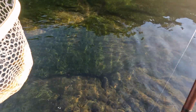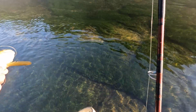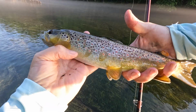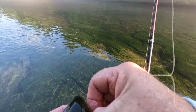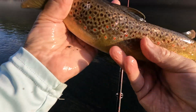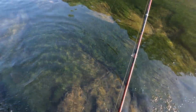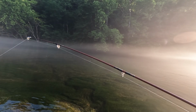Whoa. You don't want to fall in the water. Awful slippery here. Got him in the corner of the mouth again. Let's get him out. Look at that, guys. Look at that brown trout. Beautiful. What a beautiful brown. Right in the corner of the mouth. Perfect. Absolutely perfect. Get him off without hooking my finger. Okay. Let's let him go. Here he goes. Smoke on the water, brown trout on my line.